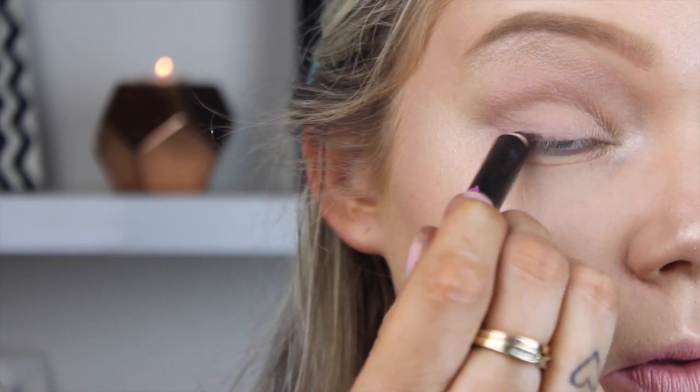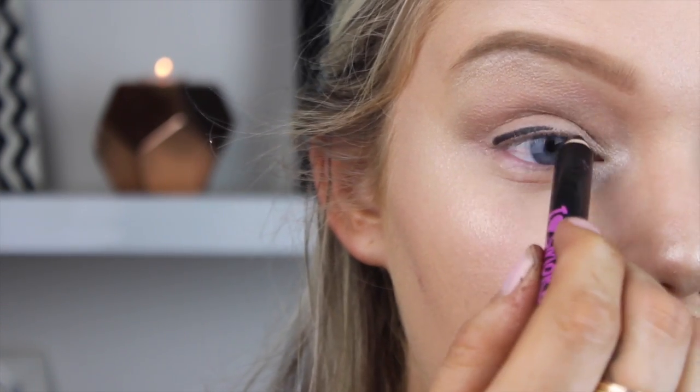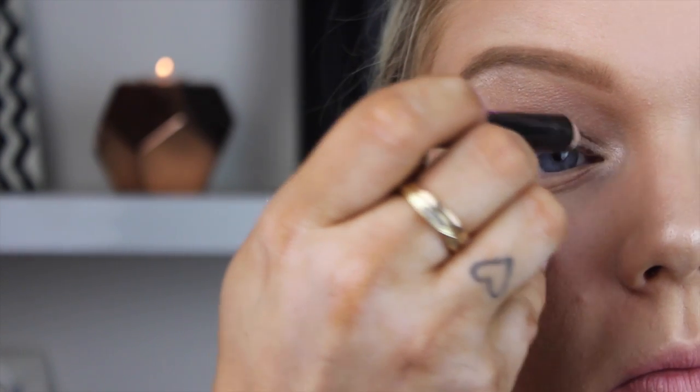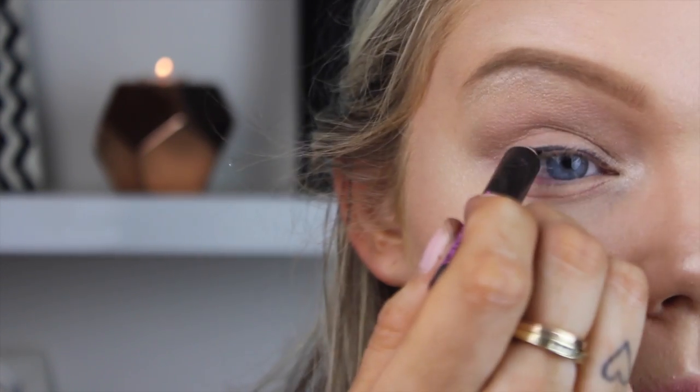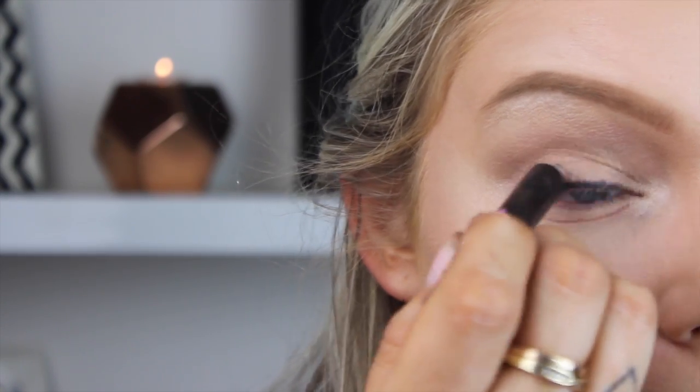And then going in with a black eyeliner. You can use whatever one you like. This one's by Essence. It's the I Love Smoky Eyeliner. Just use something that is easy to blend out. And this one is super creamy. So it did the job really, really well.